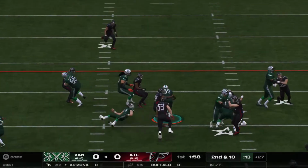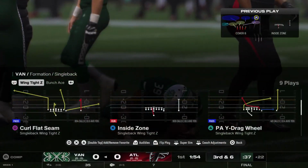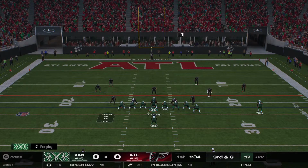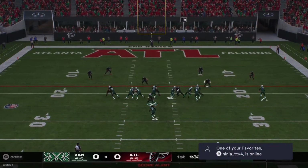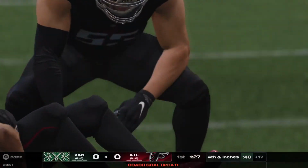Up the middle they go. Street. 5 yards on the carry there, and it leaves them with 3rd and about 6 yards to go. They are in need of 6 yards here if they hope to move the chains. Tomlinson. And I don't think he got there.